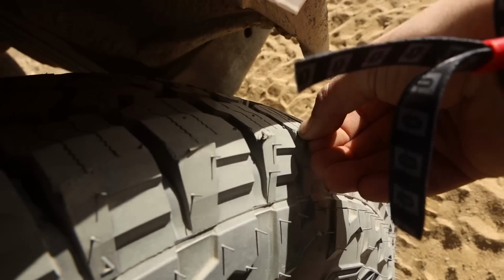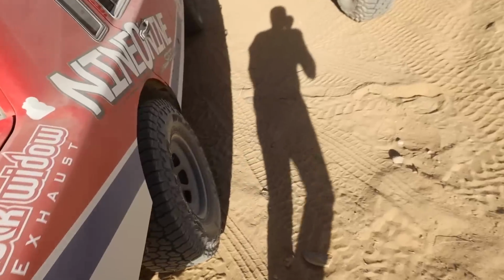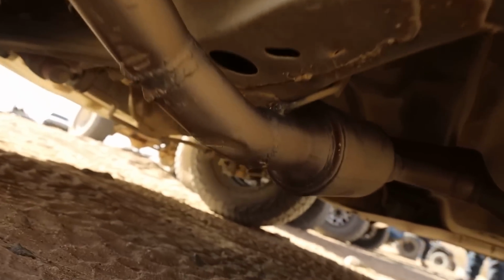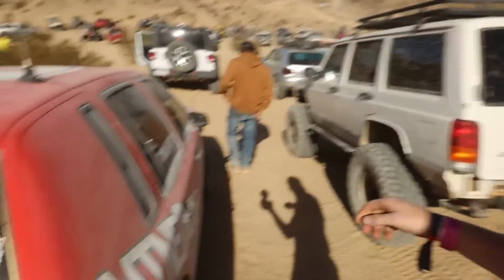Other than a little bit of clunking in the left front end. You can see it's rubbing just a little bit. Nothing I can't fix. It's kind of fixing itself as I drive it more. Over here, this damn exhaust is just getting wrecked. It's all right. It's plenty more where that came from. We can always build another one.